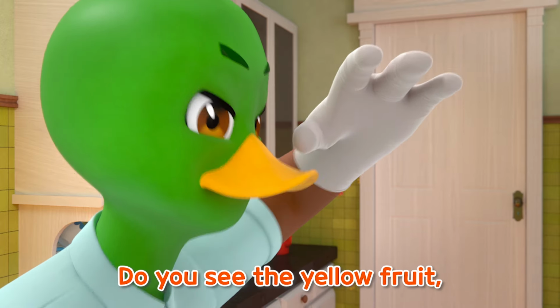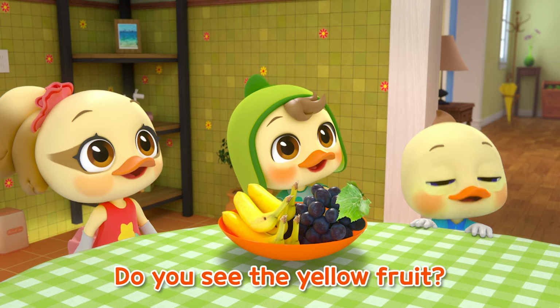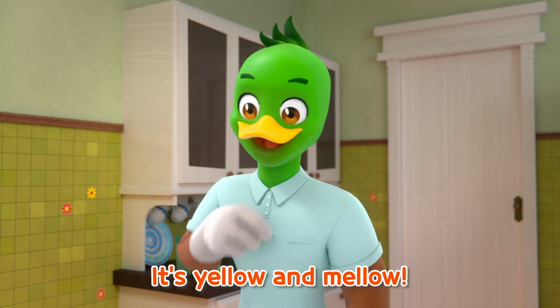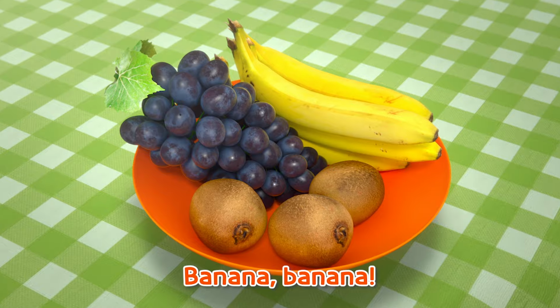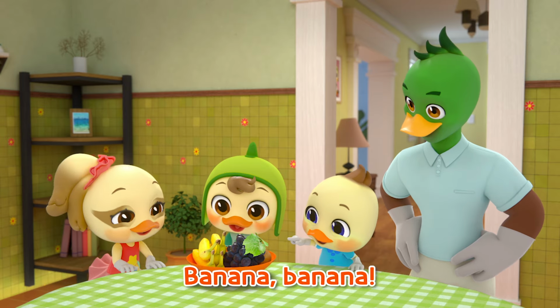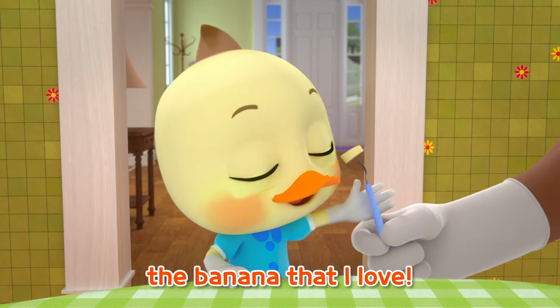Do you see the yellow fruit? Yellow fruit, yellow fruit. Do you see the yellow fruit? It's yellow and mellow. Yes, this is the yellow fruit. Banana, banana. Yes, this is the yellow fruit. The banana that I love.